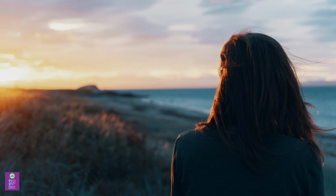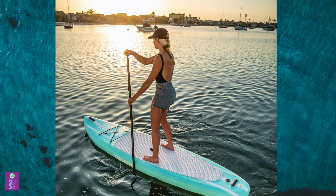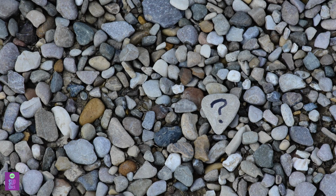Number 1. Research the many different paddleboarding environments in your local area. These can include places such as oceans, rivers, lakes, bays, lagoons, canals, and around islands. Use a map to discover places that you may not know about or have overlooked. What waterways are near you?